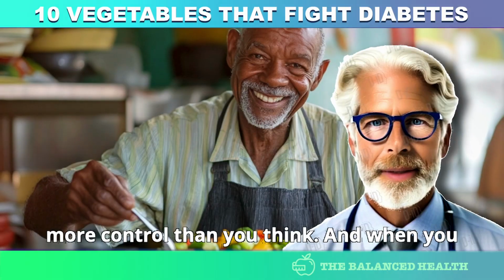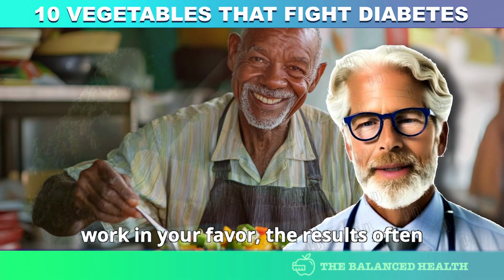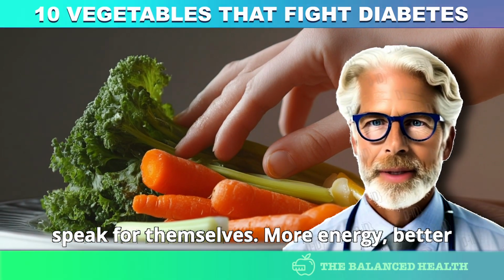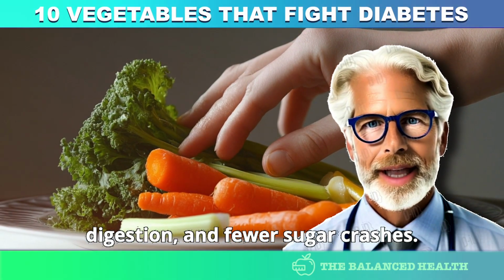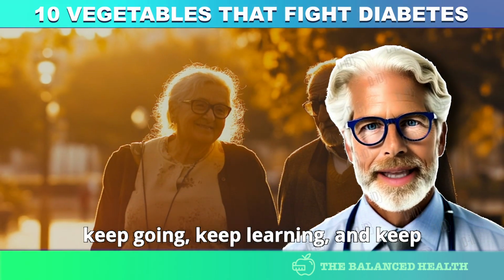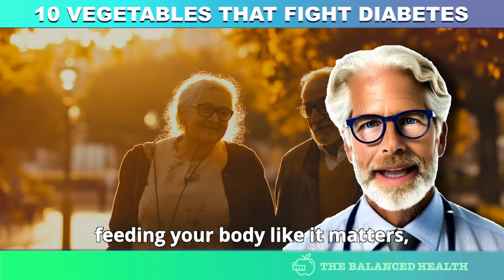You have more control than you think. And when you fill your meals with foods that actively work in your favor, the results often speak for themselves. More energy, better digestion, and fewer sugar crashes. Small changes lead to real progress. So keep going, keep learning, and keep feeding your body like it matters, because it does.